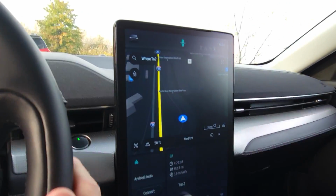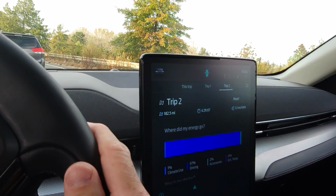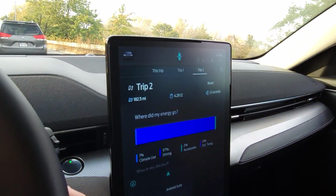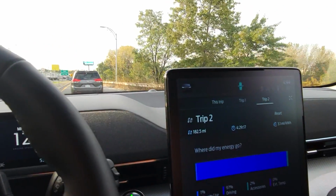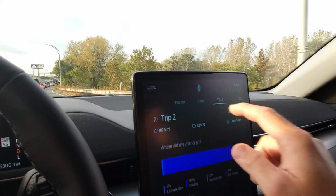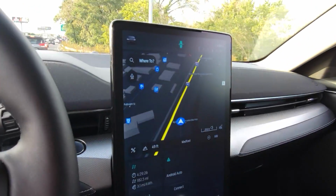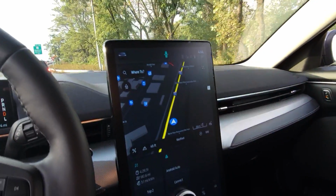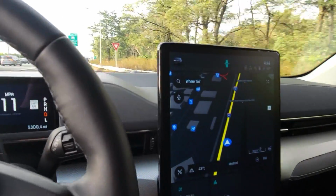Alright, so as far as the range is going, just got in the car, haven't gone very far yet, but for total, we're at 182, and we're at 3.1 miles per kilowatt. The rest of the ride home is pretty much going to be heavy traffic, at least for the first half of it. So we'll see where we end up.